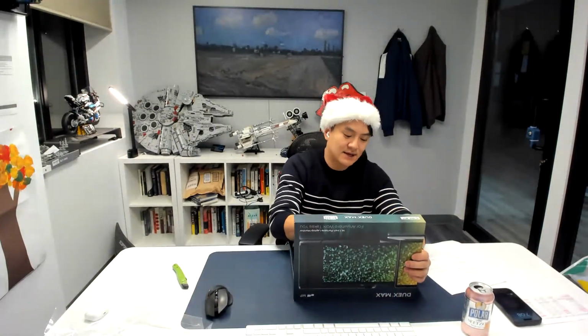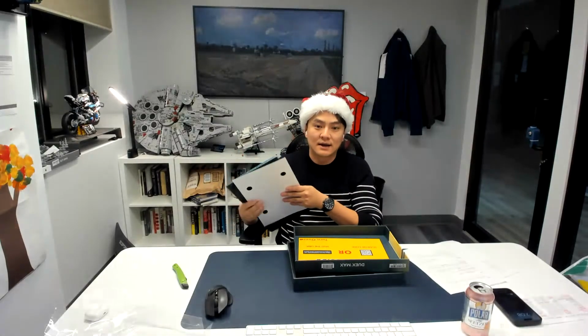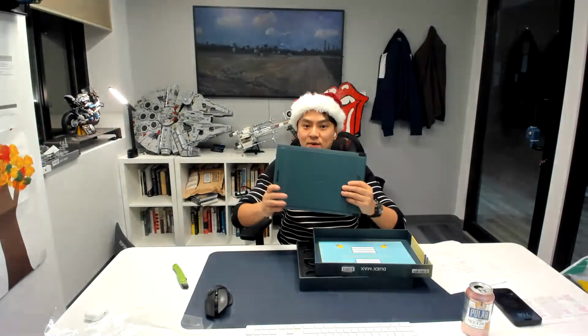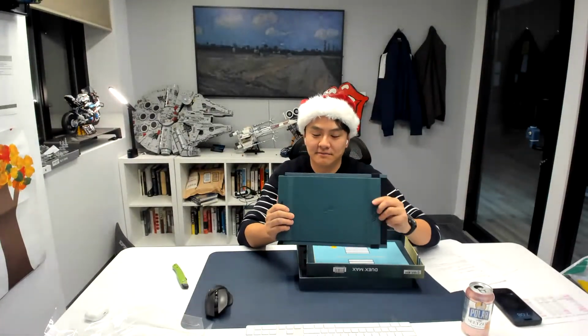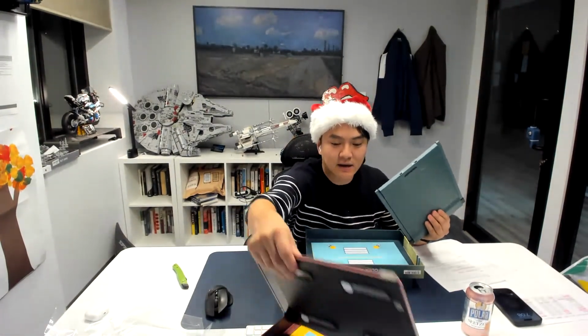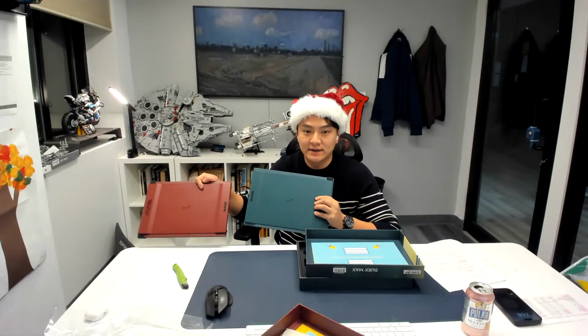Okay, so everything is exactly the same. You have the guide, the mounting template, the magnets are on here. And this one is green. It's called Mallard Green. It's like a frog color. So the green version also works very nicely with any laptop. So there you have it, our green and red DUX Maxes.